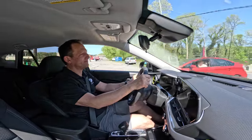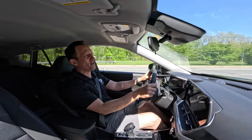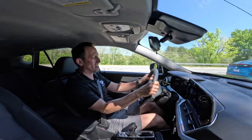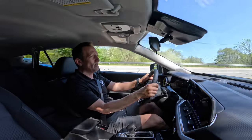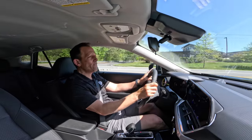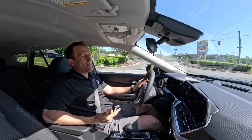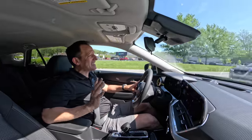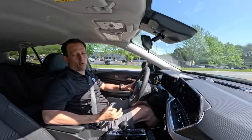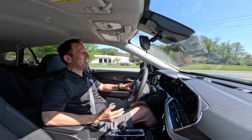On throttle, it actually feels peppier than what the numbers say, if that means anything to you. But you have a real six-speed automatic transmission. You don't have to worry about a CVT. Visibility is great in here. There's a couple things that I would like to see change. But like I said, at the price point, you gotta remember what we're working with. And I think that Chevrolet is working with a lot here in this new Trax.